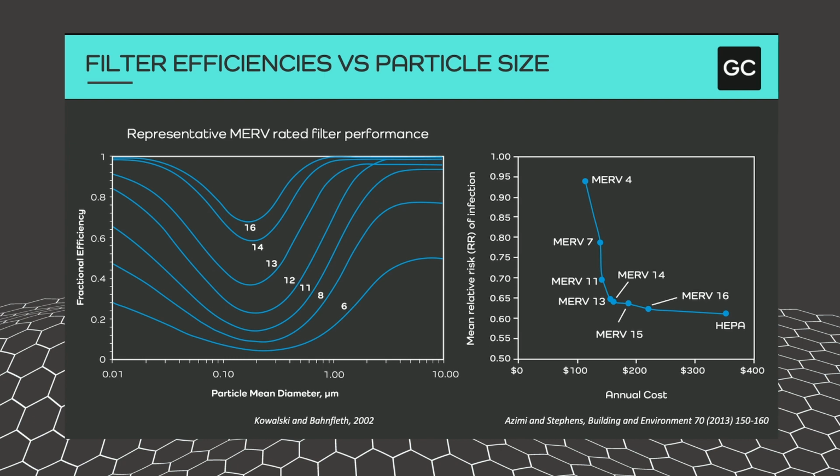The graph on the left shows the particle size on the horizontal axis and the fractional efficiency on the vertical axis. The graph shows efficiencies for MERV 6 through to MERV 16 ratings. The one obvious feature which stands out from this graphic is how the efficiency of all the ratings drops off between 0.1 and 1 microns. Remembering the previous size distribution graphs, there are only low percentages of droplets at this size range within the distribution. But this fall off in efficiency means that you will never get 100% filtration across the size distribution range.